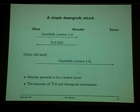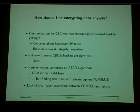And at this point, you've forced them back to 1.0, and this whole complicated check, the MAC over the handshake, didn't help you, because this is an entirely new handshake, so it's got a new MAC. So this basically bypasses all the TLS anti-downgrade mechanisms. You can imagine adding new mechanisms, but this is what we have now. So since this attack we're discussing, after all, does require an attacker who is only partly active, we can't solve it this way.